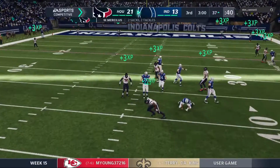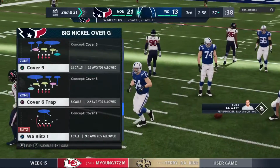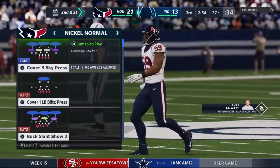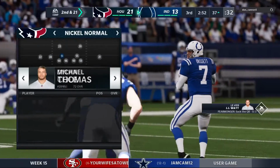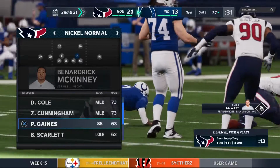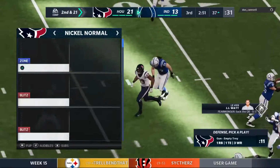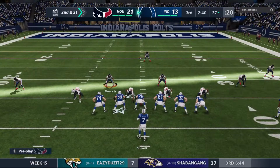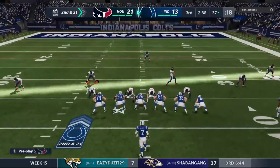Nowhere to turn here, and he's going to go down. Back at about the 37-yard line. Whitney Mercilus able to record his 5th sack of the season. So second and long, and got to be careful not to fall out of field goal range.